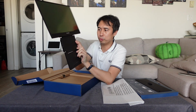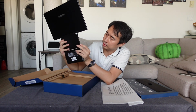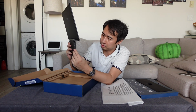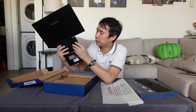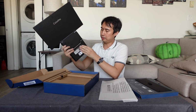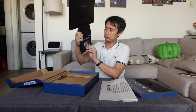And as for ports, here we have a headphone jack, or just an audio out, 3.5mm jack. Then we have two USB-C ports. One of them is for charging it, of course, so this is powered by USB-C. And we have a micro HDMI for devices that don't support USB-C. I would have preferred a full-size HDMI, but we do have a micro HDMI. At least it's something. And I believe this has 2-watt speakers here as well. We'll be testing that out as well.